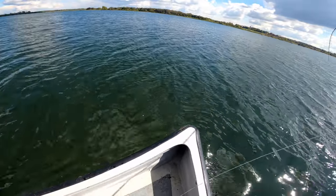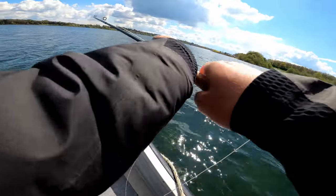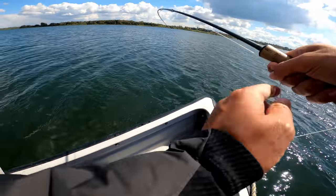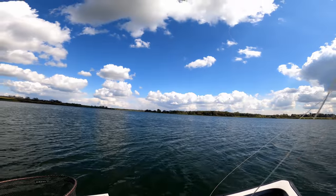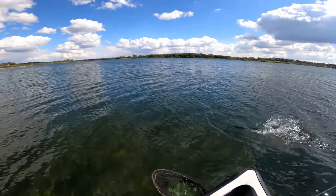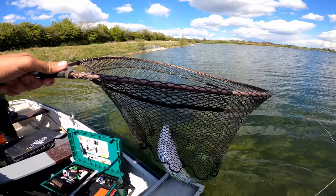That isn't a small rainbow. No, no, no, don't do that, please. I'm not on the heaviest tippet either. Can't do anything with it. I genuinely can't. Oh, I'm tired now. Oh my god.